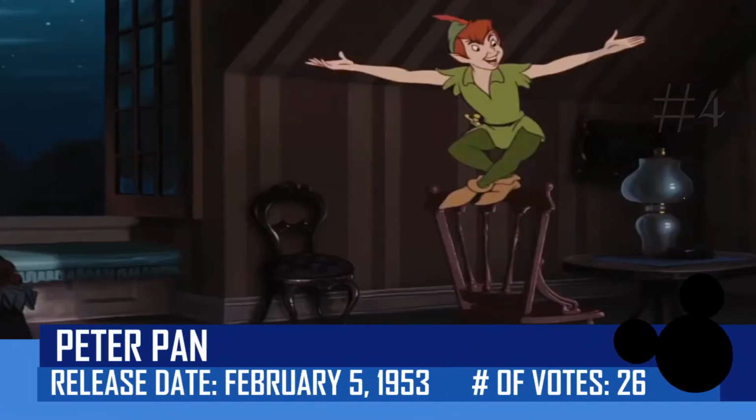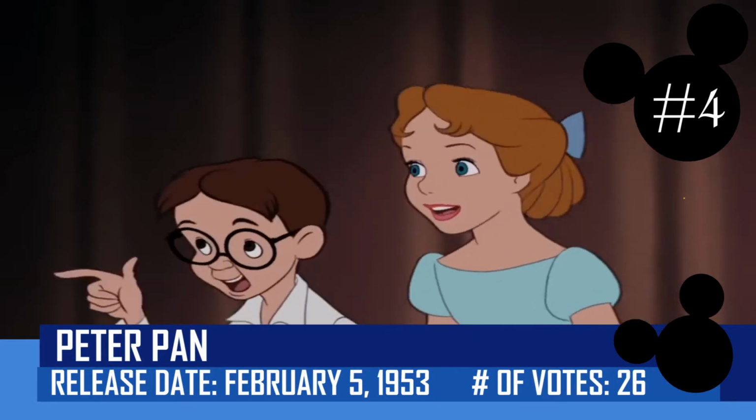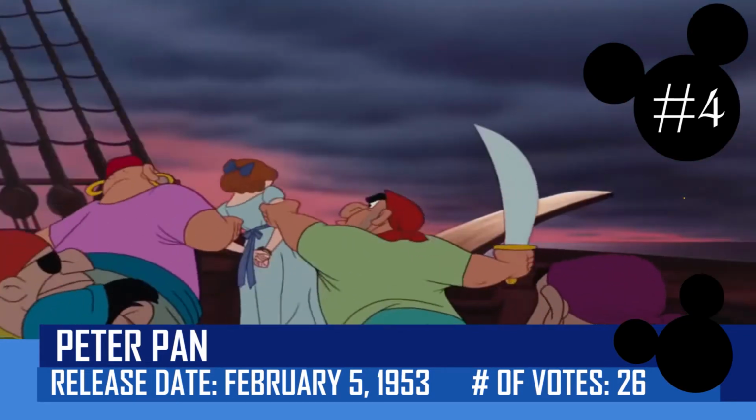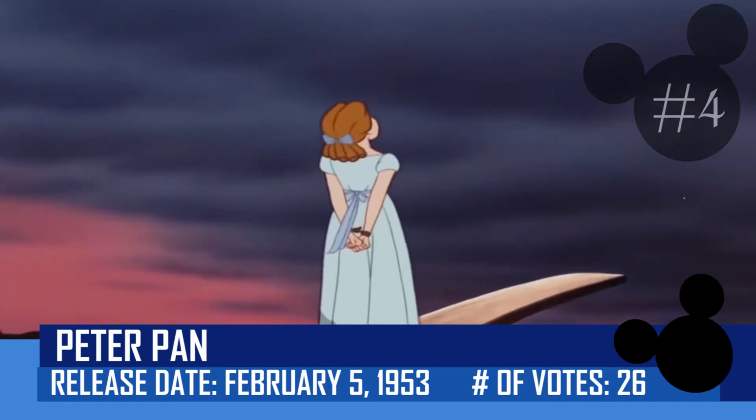For number 4, we have the classic Peter Pan. After realizing that Wendy's childhood will soon be over, she is greeted by Peter Pan. Soon after, she and her 2 brothers fly off to Neverland and have an adventure of a lifetime.